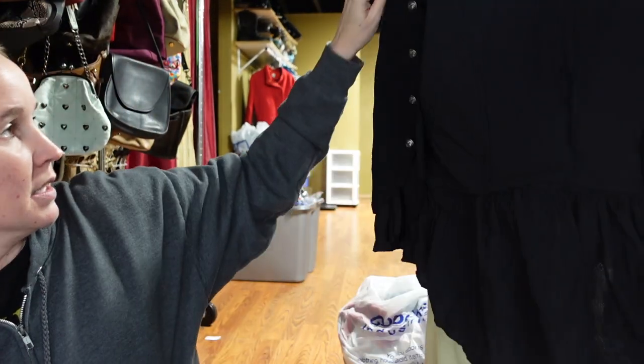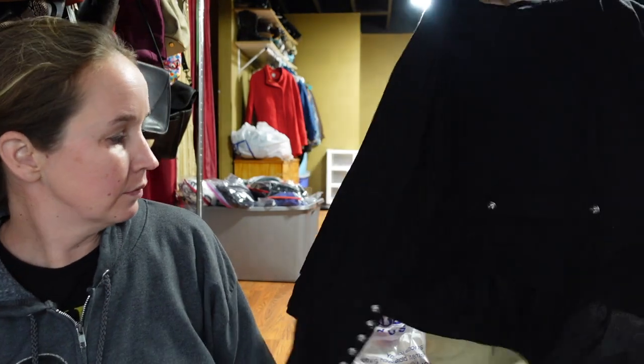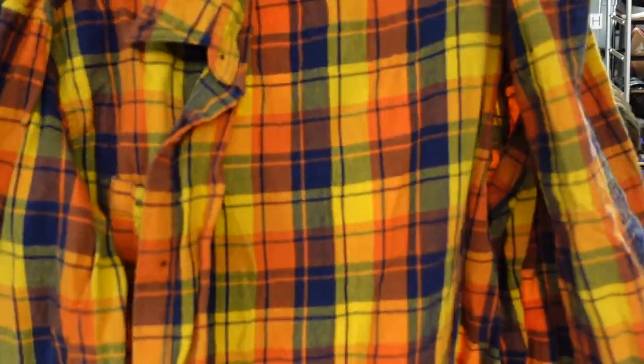Kind of looks like a military style jacket with those buttons. It's like a skirt at the bottom. Yeah, it's kind of like a ruffle. And a handle in the back? Is that what it is? Is this called anything in the back? It's not called a handle, I'm sure. Anyway, 2X. More Duluth Trading, extra large.